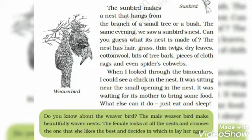The sunbird makes a nest that hangs from the branch of a small tree or a bush that you can see in the picture. From the branch it will be hanging, and they make the nest so beautiful and so strong that it can withstand strong winds also. Nothing will happen to the nest. So you can imagine how talented these birds are.